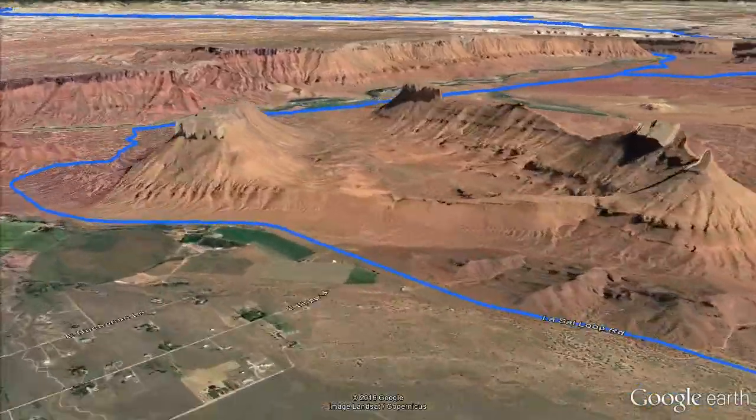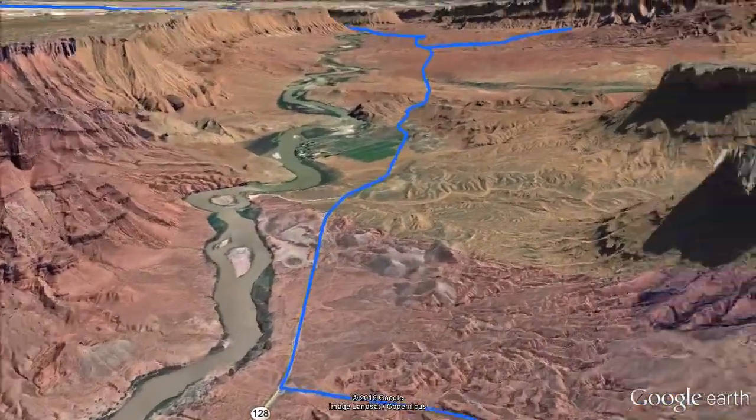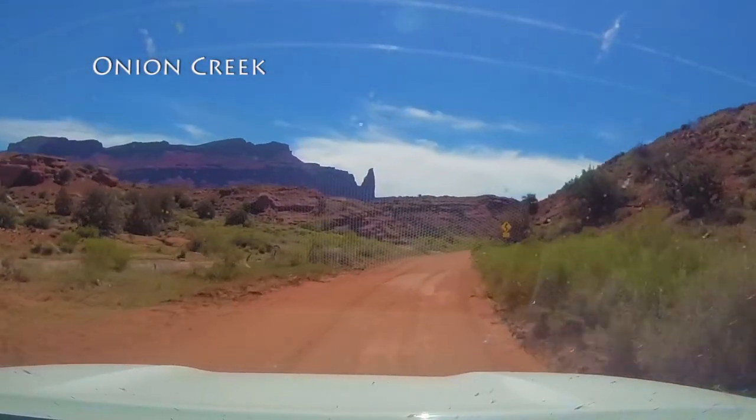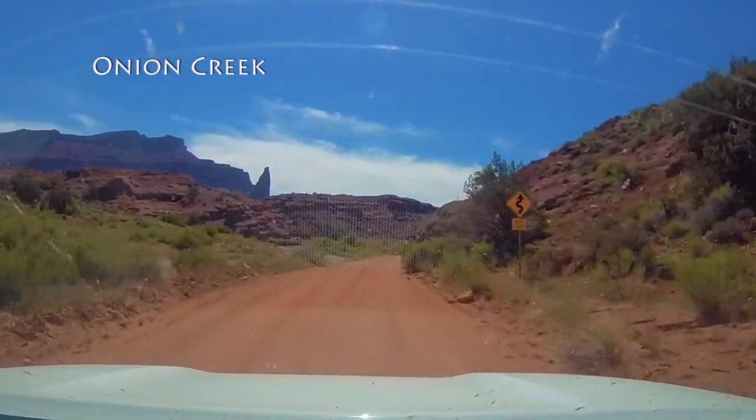Upriver of Moab is Onion Creek, a great drive that leads up to the La Sal Mountains. The road crosses the creek 20 or 30 times along the trail. I'd really like to run the whole route again sometime soon.